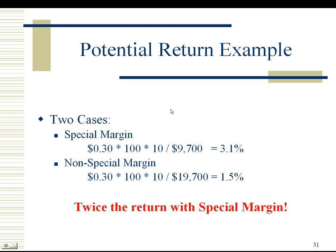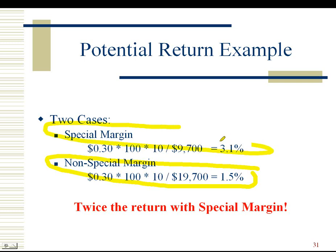Okay, on potential return for the previous example, for non-special margin, we would have a return of 1.5%. But if we have a trade that in this particular case used special margin, we would have a return of 3.1%, which is double. So by using special margin, we've doubled the potential return.